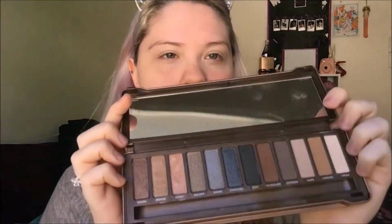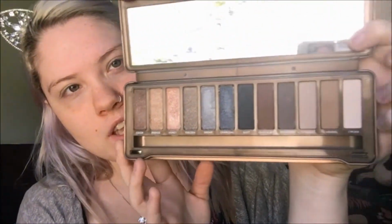I am going to be using one palette today just because it has all the colours that I want and that I need in it. Palette is the Nude 3 BYS Metallic and Matte. So that's just the outside. And then this is just what the inside looks like. Gorgeous colours and I love it.